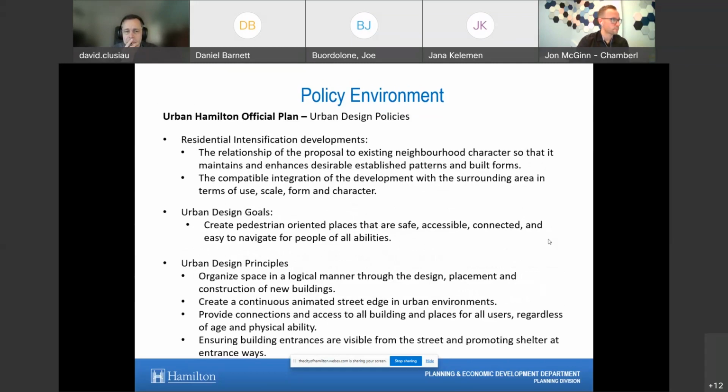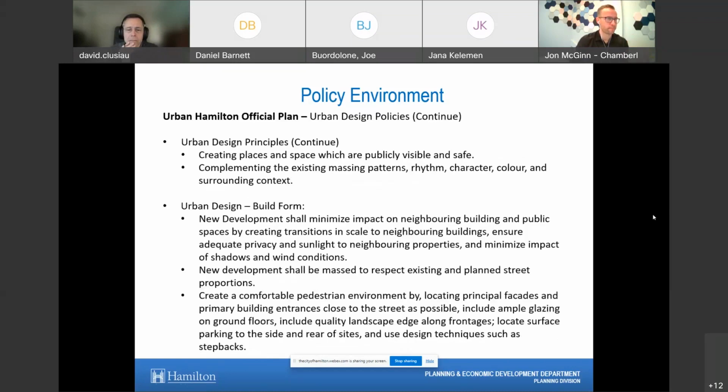In terms of urban design goals, the aim is to create pedestrian-oriented places that are safe, accessible, connected, and easy to navigate for people of all abilities. This means organizing space in a logical manner through the design, placement, and construction of new buildings, creating a continuous animated street edge in urban environments, providing a connection and access to all buildings and places for all users, regardless of age and physical ability. It also means ensuring building entrances are visible from the street and promoting shelter at entranceways, creating places and spaces which are publicly visible and safe, and complementing the existing massing patterns, rhythm, character, color, and surrounding context.